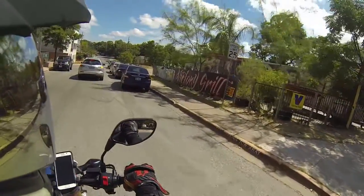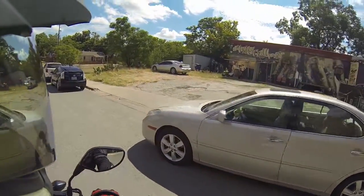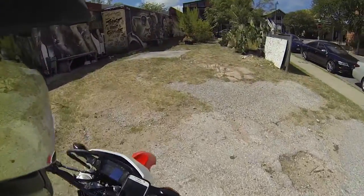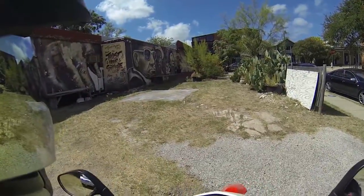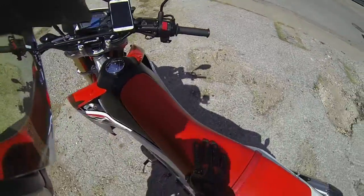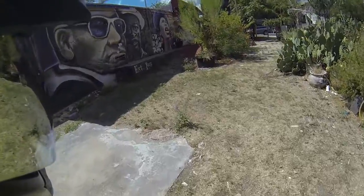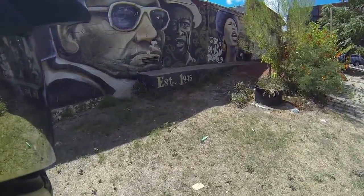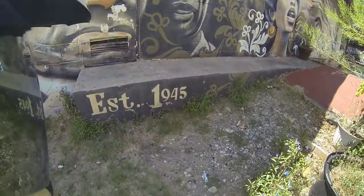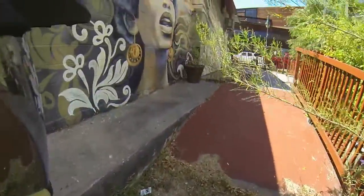Here's the next place on our graffiti hunt. This is actually pretty cool. This has some nice stuff. Yeah, that's real cool. Let's come take a look at this real quick. Wow, this is nice. This has been around a while. The art, I'm saying, I'm sure the building has as well.